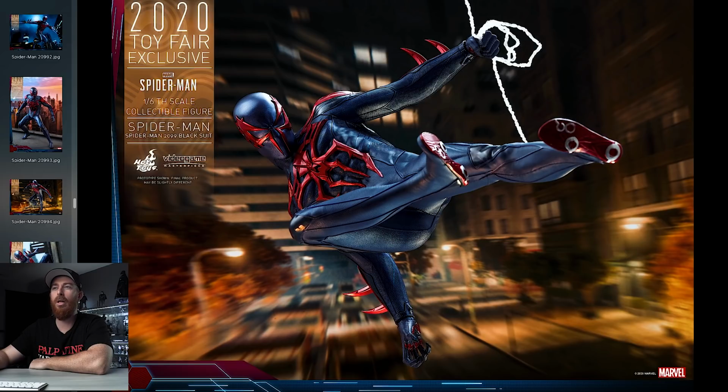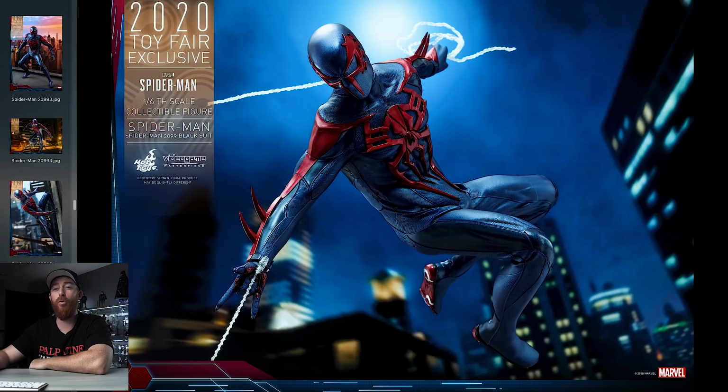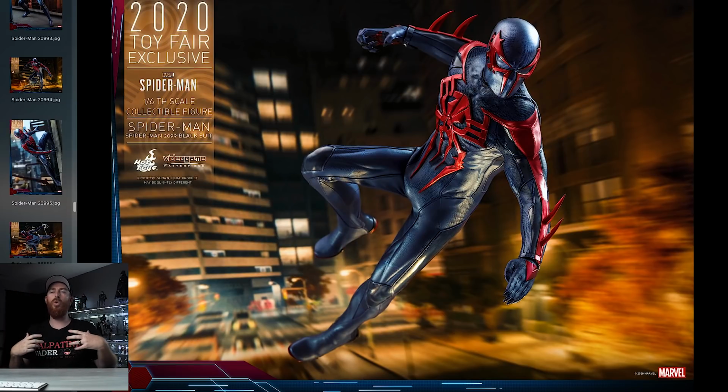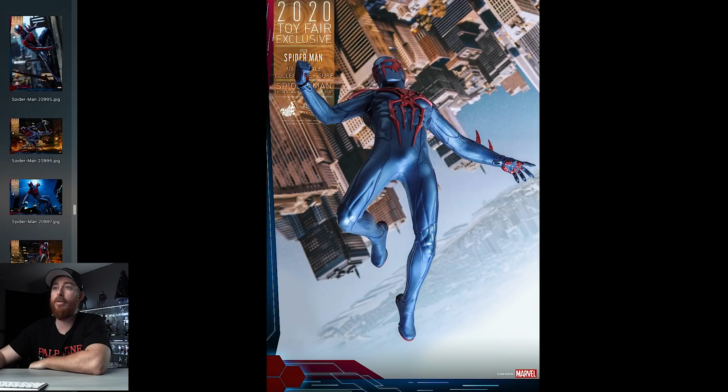And I have a feeling, this one's got the most out of all the photos I've seen so far. I have a feeling that attachment piece to the suit is going to, number one, hinder articulation. Number two, if you actually do bend it, it will crack, it will bend, it will crease. Something's going to go on with this thing. So I think this is a museum pose figure. I think that's what this is. So I'm going to be passing, but that doesn't mean you should. That's just my opinion on it. You guys let me know your thoughts in the comment section.